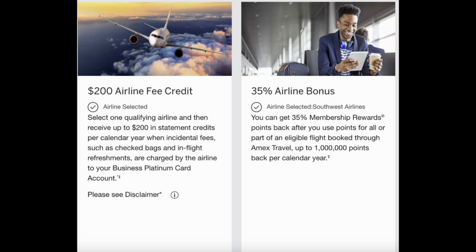Now, the most important part is that we need to make sure that our airline is selected in the American Express app. Under Rewards and Benefits, we can find the Airline Incidental Fee credit, and we need to make sure that Southwest is selected on it. If we have multiple Platinum cards, then we need to make sure that it's selected on all of the Platinum cards, or at least all of the ones that we are going to try to use.